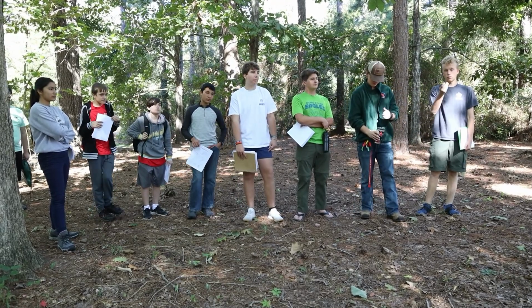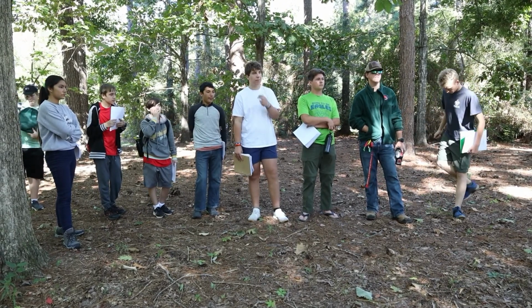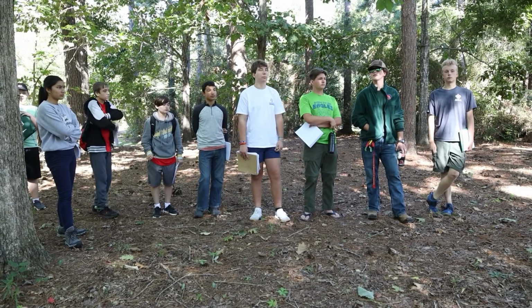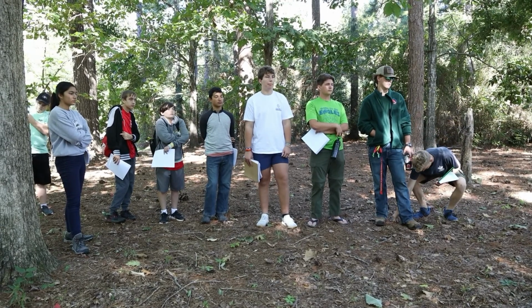So in forest management, basically, it's about what we can do as humans to help make the stand or the forest as healthy as it can be and produce as much wood, if that's your main priority, or produce as much wildlife, or look the best, whatever your objectives are for your property. It's managing that to try to meet those objectives.